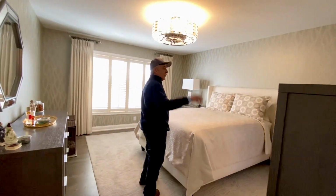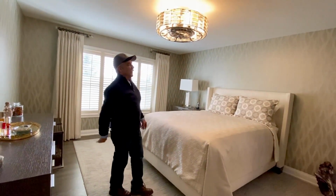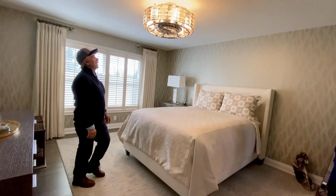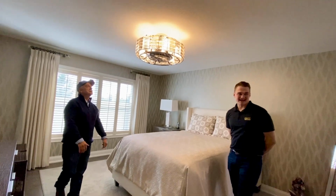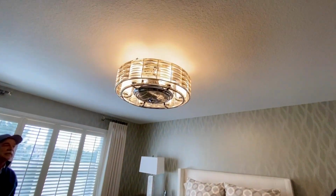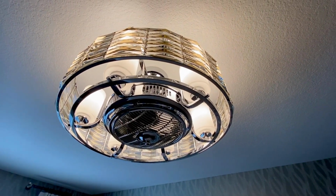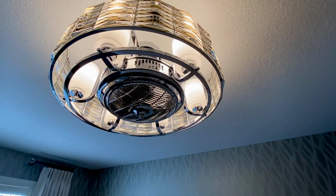Before I roll into the cool part, the master bath, and just, wow. And now there's a fan. Quite a fan. Yeah, that's a really nice fan. I actually didn't know it was a fan at first. I thought it was a light fixture, but then the electrician surprised me by turning it on, and it really cools down the space.